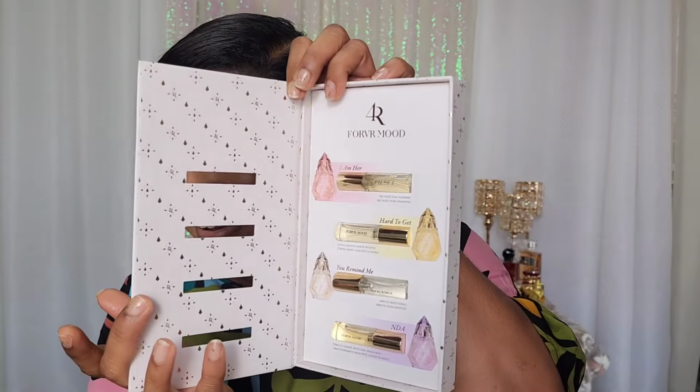And I haven't tried any of these. I am saving these because I want to do a little video on Instagram where I'm going to literally be taking these out, smelling them for the first time, and giving you guys my first impression. So look out for that. Oh my god, listen, I'm so excited to try this. The box itself smells good, so something inside it is already blowing my mind. I don't know what it is, but we'll find out.